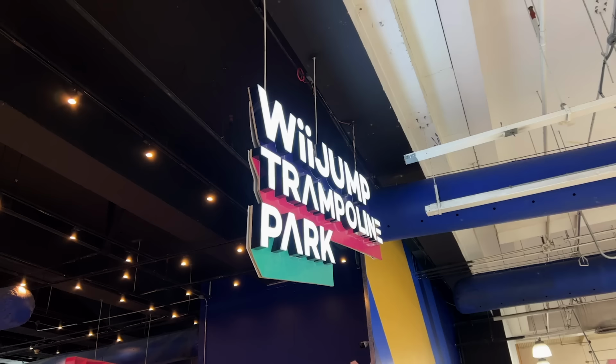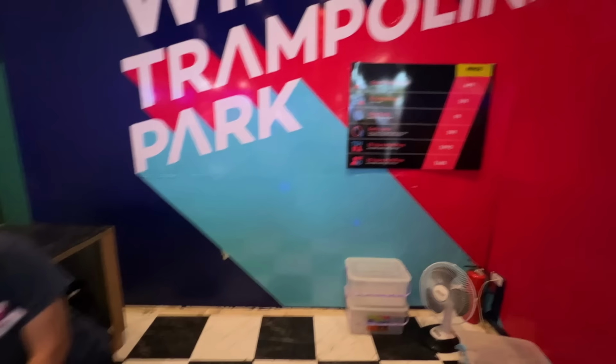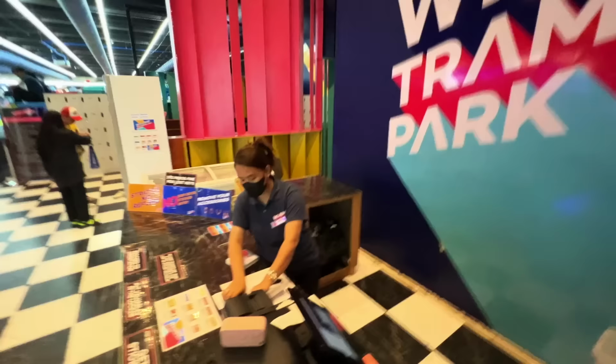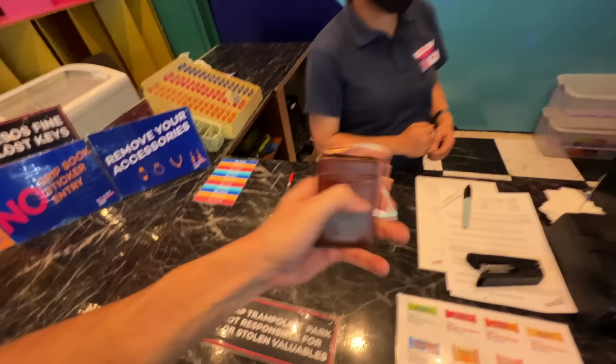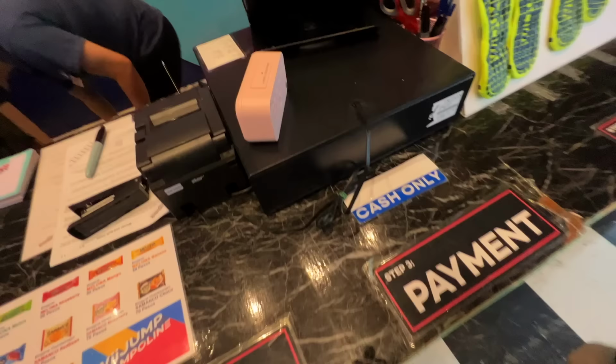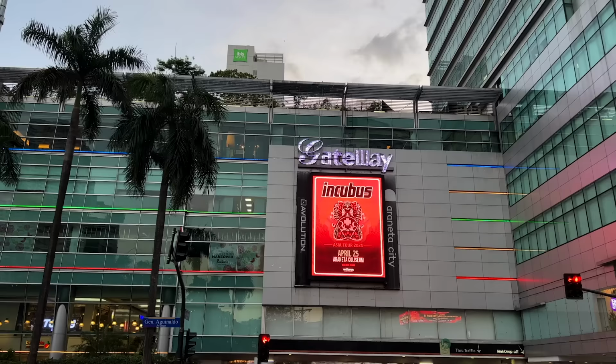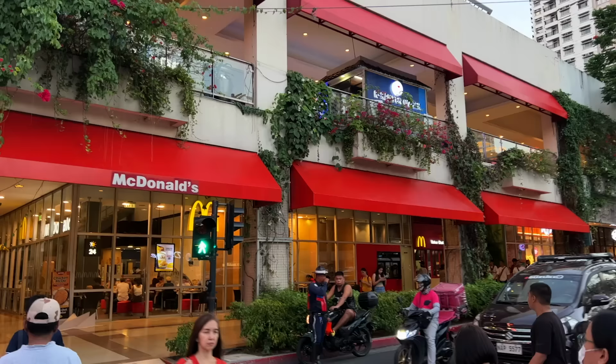All right, you choose your sock size, take your shoes off, and then you go and bounce. How much is it? $4.99 for 1 hour admission. That's pretty good. Do you accept card? Cash only. Well, as it's cash only, I'm going to have to go outside of this place, go to Gateway Mall and withdraw some cash over there. But I'm already feeling a little tired, so I'm going to get myself a Cafe Amazon and then get the cash and then come back.